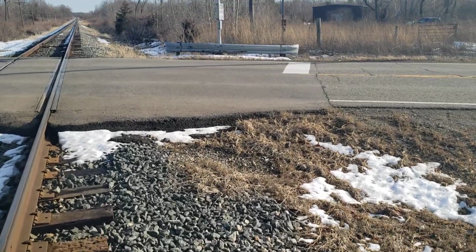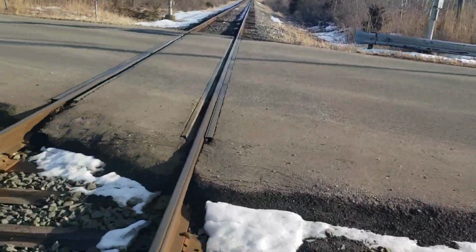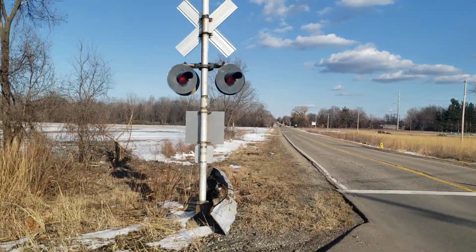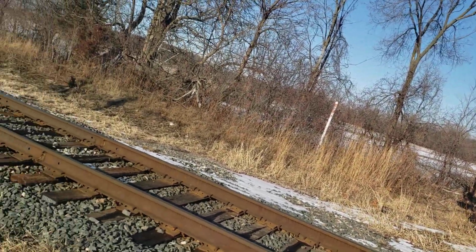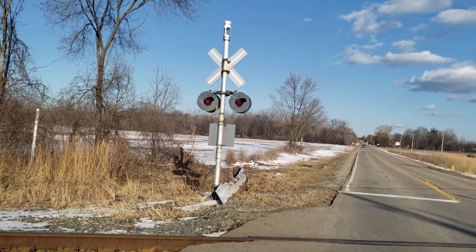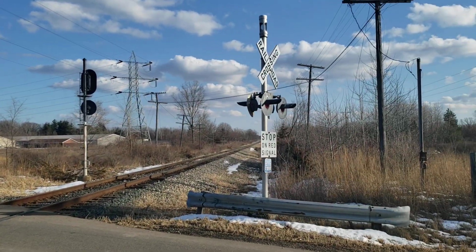So I guess with all that said, this was the Francis Road Railroad Crossing in Mount Morris, Michigan. Pretty neat. I have to get this in action sometime soon, probably, if I could. So I guess with all that said, over and out.